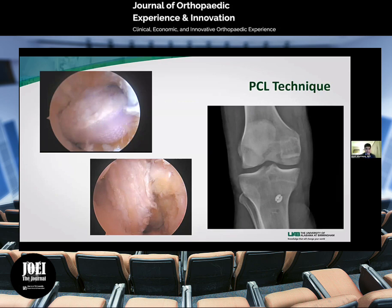Nice thick tissue. I never use autograft for my PCLs. I tend to use all allografts for my PCL so I can get appropriate length. And again, I think PCLs tend to do well with allograft. And this just shows, you can see the bone block on the femur with a screw next to it, and then you can see the button on the tibia.